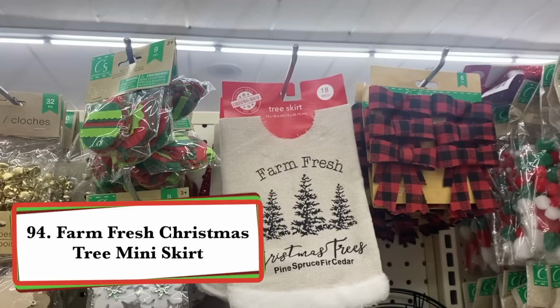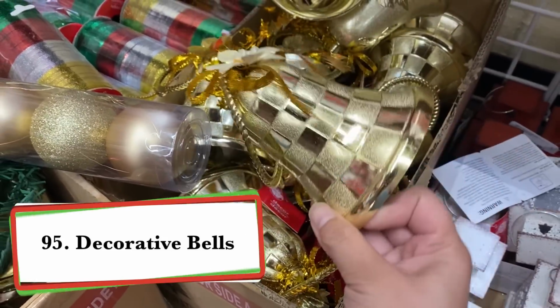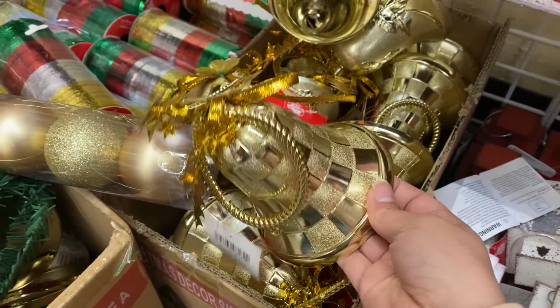Speaking of the mini trees from Dollar Tree, you might need a mini skirt. They have a bunch of different ones to choose from, but this one is my favorite. It's the Farm Fresh Christmas tree one. It's hard to find decorative Christmas bells for around $1, and Dollar Tree has a great selection of them.